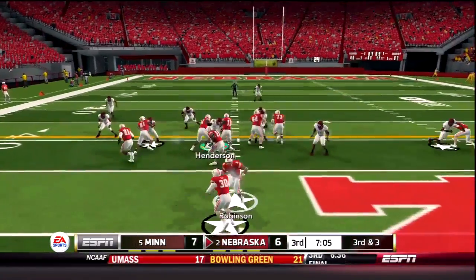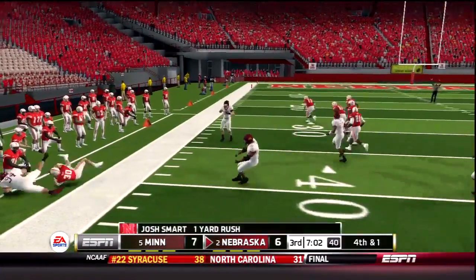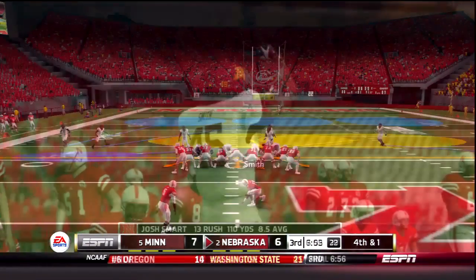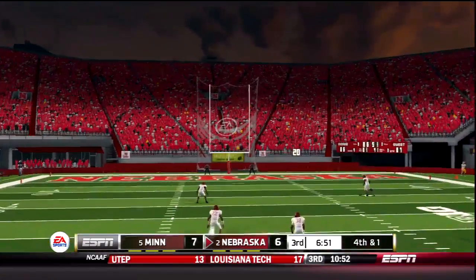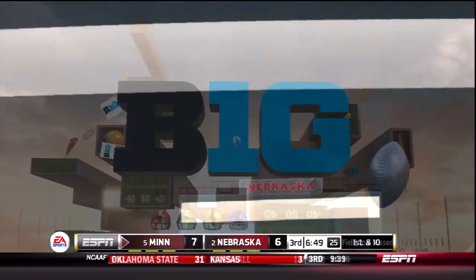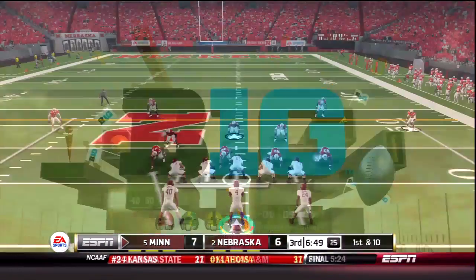Twin tight ends, they bring one in motion. Running with Smart outside, but a first down saving tackle is made by Matt Smith, setting up a 4th down and 1. And Nebraska, rather than go for it, wants the field goal. From long range, kick is away and it's pushed just barely wide right. Nearly gave the Cornhuskers the lead back, but barely missed it.